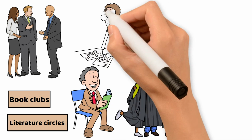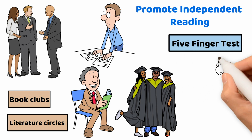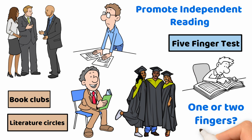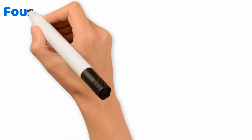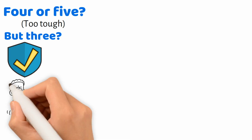As teachers, we need to promote independent reading, teach them the 5-finger test. Have them read a random page in a book, raising a finger for each unknown word. 1 or 2 fingers? Too easy. 4 or 5? Too tough. But 3? Just right. And don't overlook the power of student interests.